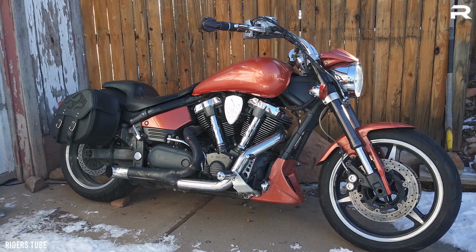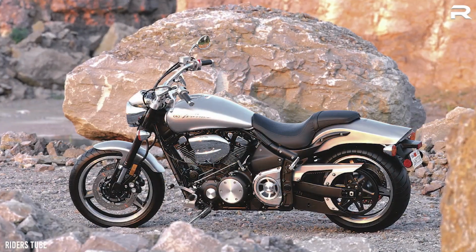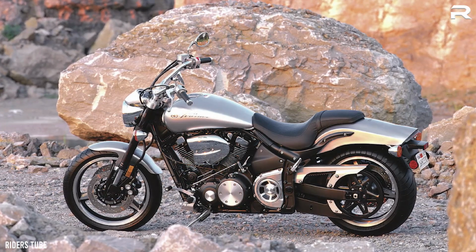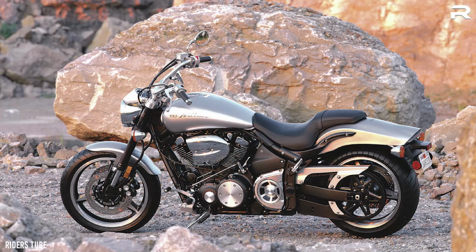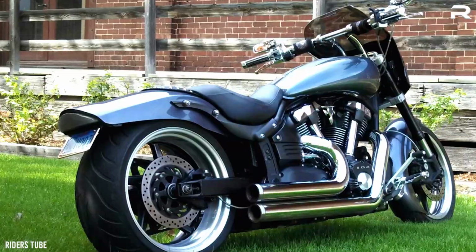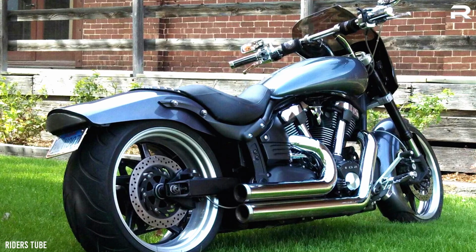Additionally, while its aggressive stance appeals to many, those seeking a purely relaxed cruiser may find it a bit too performance-oriented. Yet for riders who want something different, something that blends cruiser charisma with genuine performance, the Warrior's strengths far outweigh its compromises. What are your thoughts?